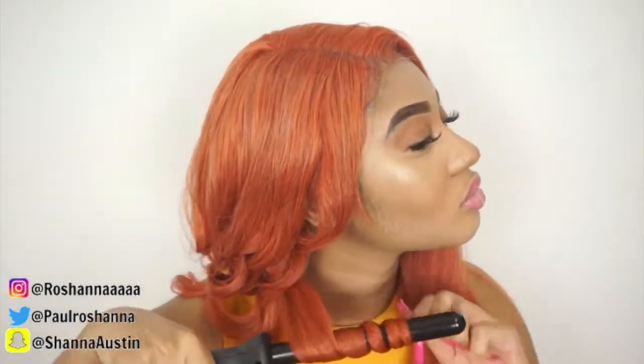This hair was so good. I didn't have to do any hard work. It was very easy to maintain. It straightens perfectly fine. As you guys can see, it curls like nothing. I literally had the curling iron on the hair for, like, 3 seconds.